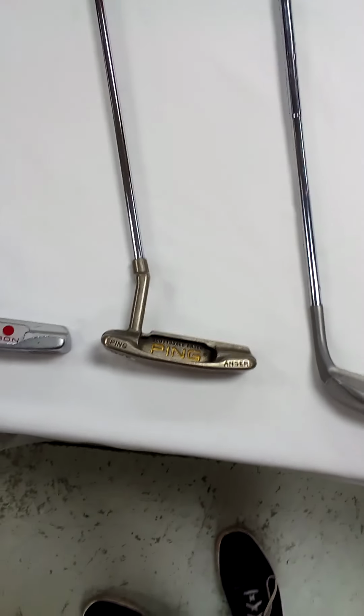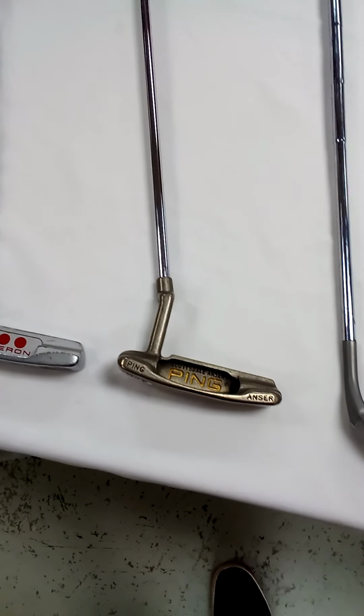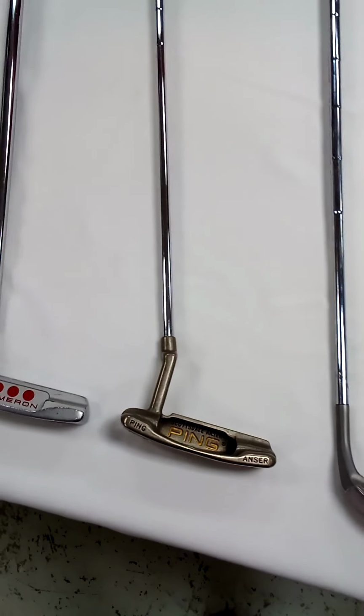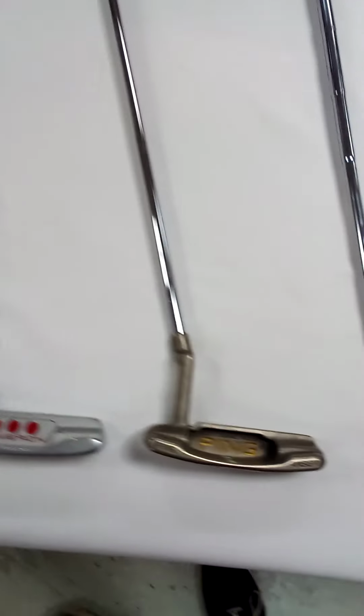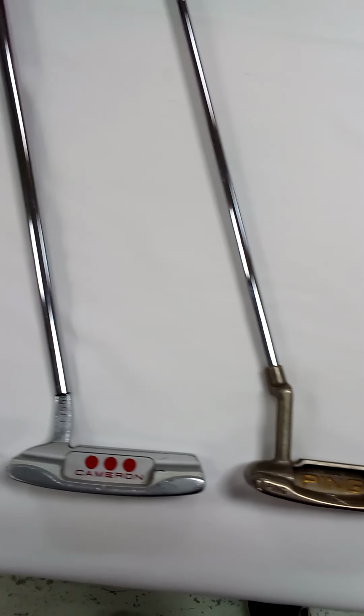Moving into a Ping Answer Scottsdale model. This is a very popular putter that everybody in history's copied. And next to it is a Scotty Cameron. You can see how the modeling, the design is very similar.